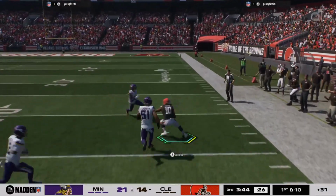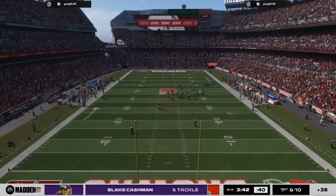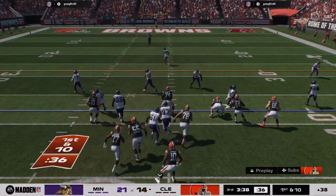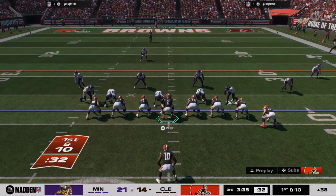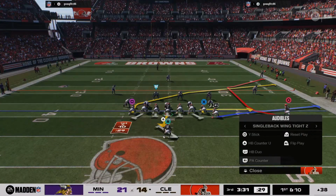He's got room to the 45. And he's going to get all the way down to the Vikings' 38-yard line. It's a 3 tight end look as they have it first and 10. First down. First and 10 at the 38-yard line.